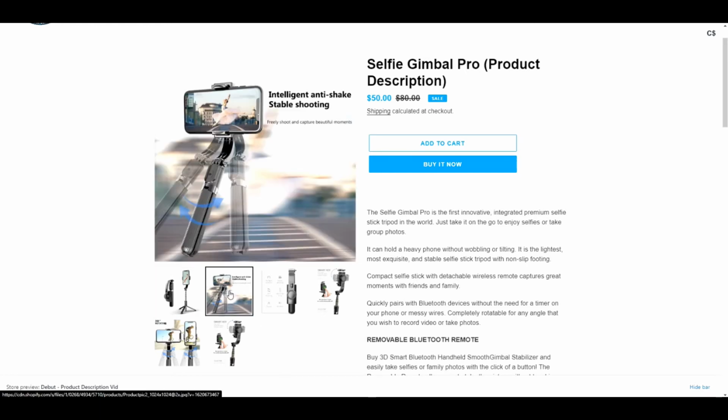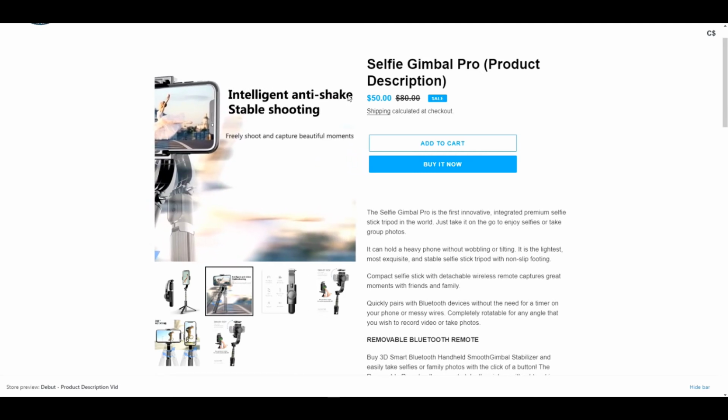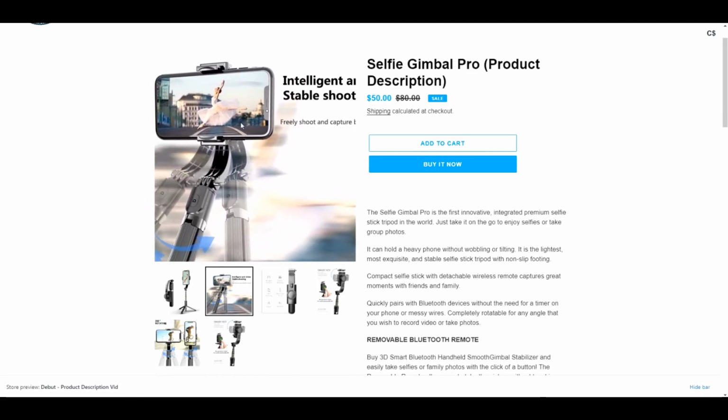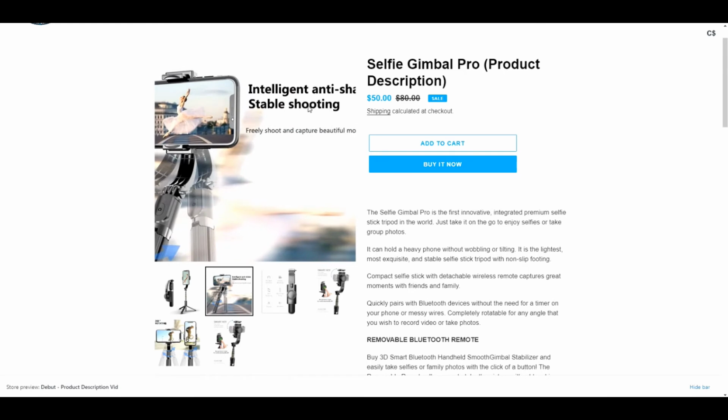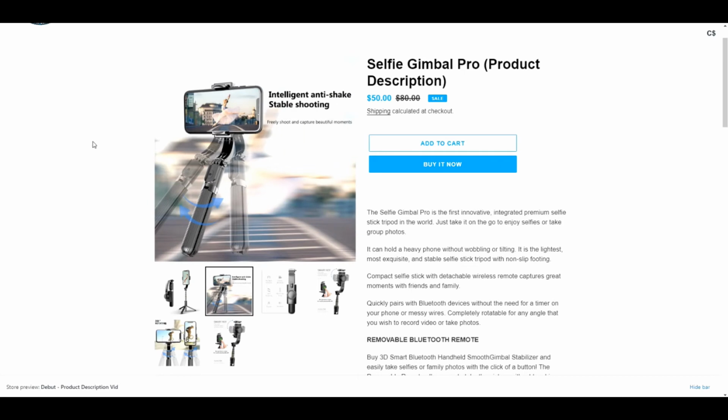Now, I don't know if this is going to translate well to YouTube, but some of these images are pixelated, and it's obvious that they are. If this was going to be for real, I would definitely make sure to get the highest quality photos, because pixelated images look very unprofessional and they will drive customers away.